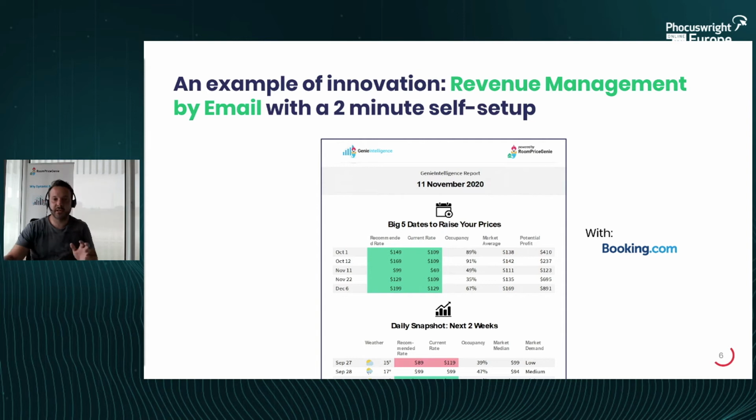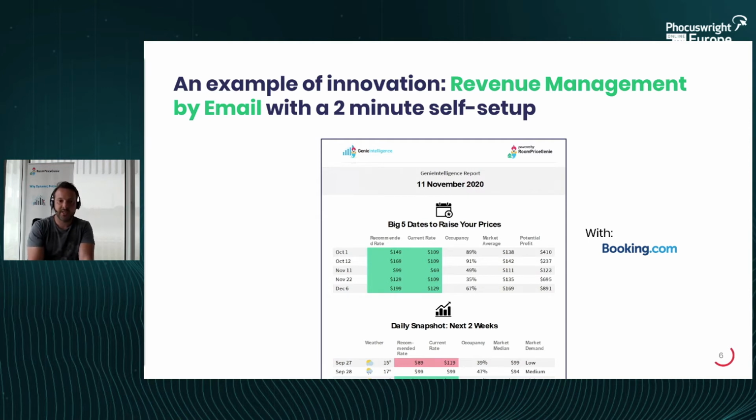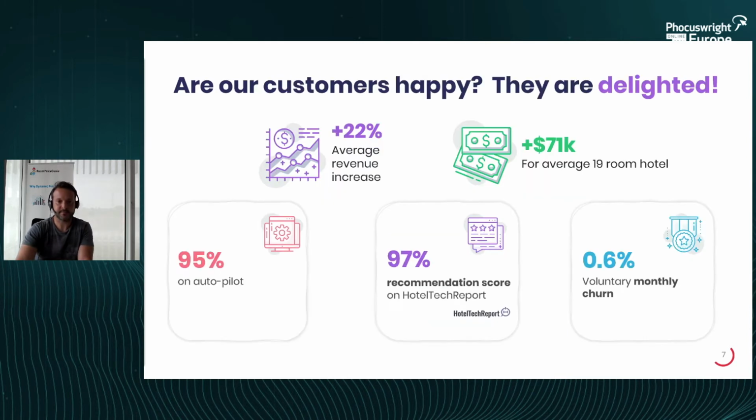So this is just an example. This isn't our main product, but this is an example of the reimagination of technology. So typically a revenue management system takes weeks and thousands of euros to set up. But with our clients, we needed to get them interested now. We needed something to pique their interest and realize how much better they can do, because at this stage of their pricing knowledge, that's where they are. So we set up a full pricing optimization by email with just a 2-minute setup using the booking.com login. And this is totally unique, but it's part of what we need to do for our particular market.